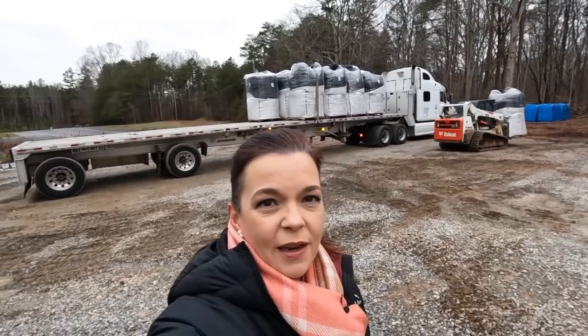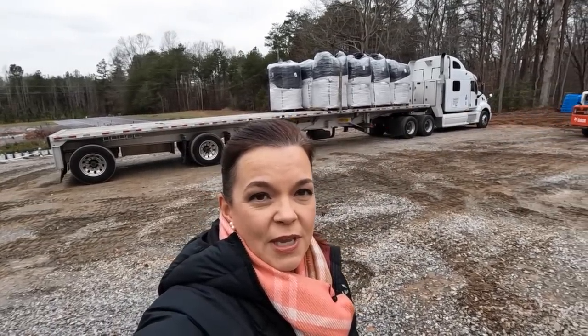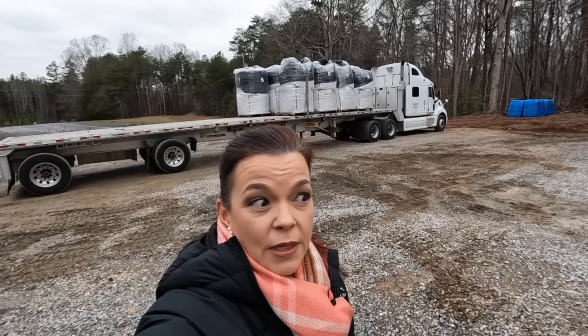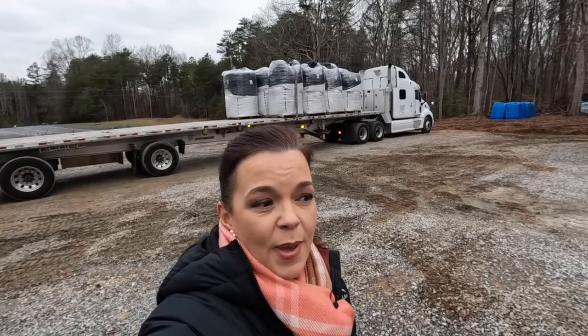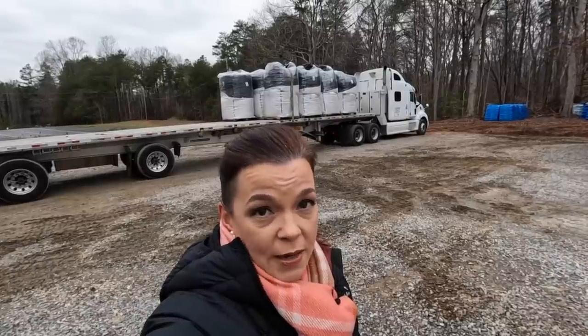Jerry has gotten about half of the truck unloaded, and what you see that is left on the truck is the soil. It is the big bulk soil in massive bags. We ordered this because of the potting machine, right?